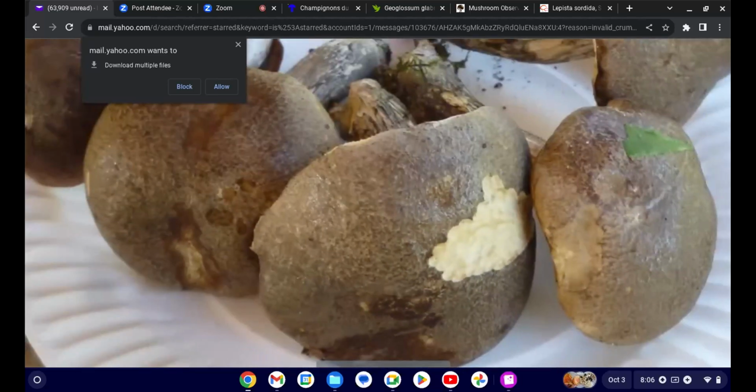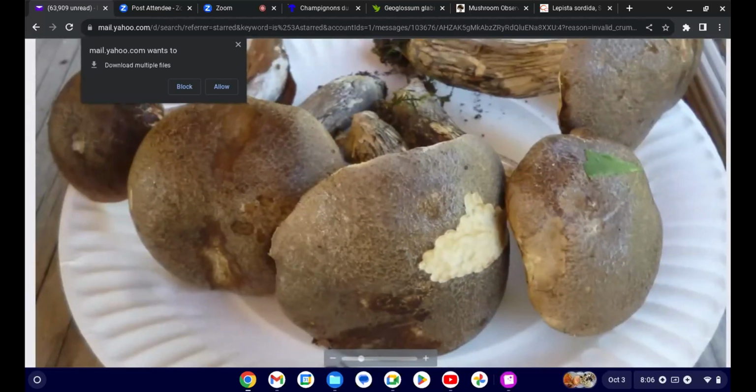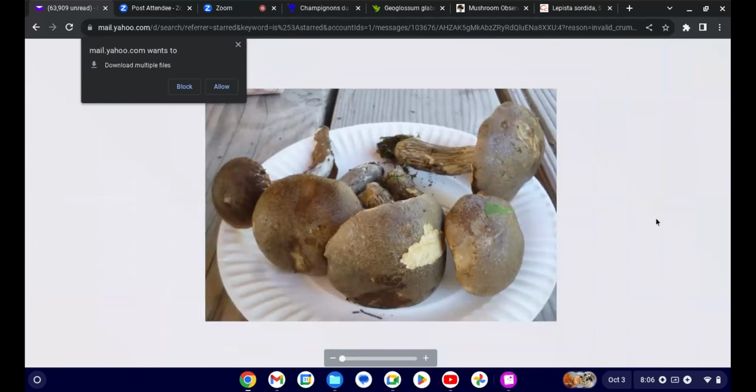Yep, gray-brown caps, kind of on the darker side with these darkish fibrils. And they look a little bit like snellii, except that I don't think we have snellii here in South Jersey.